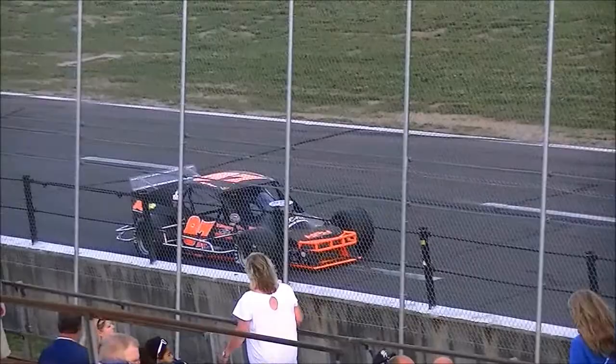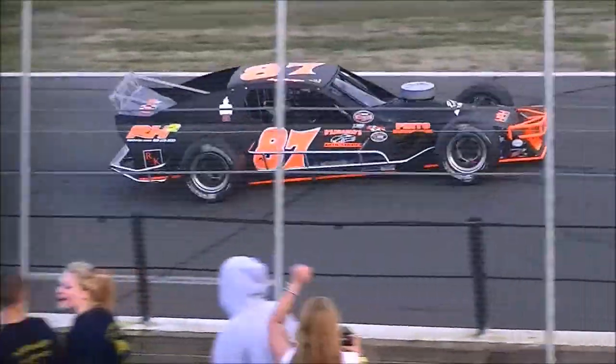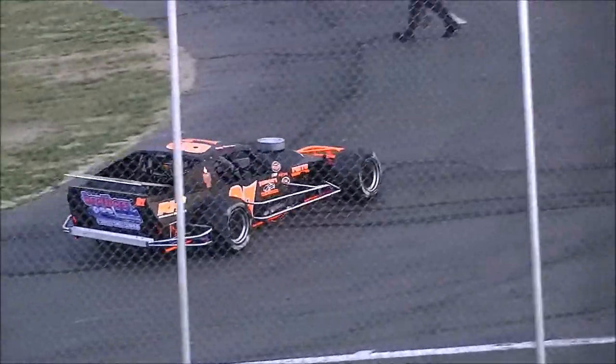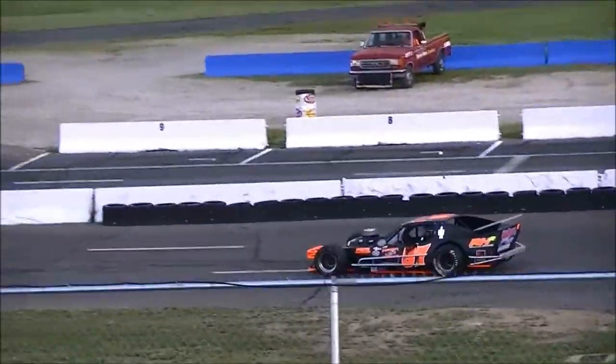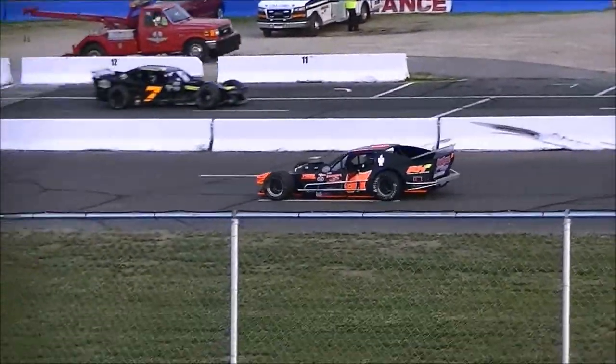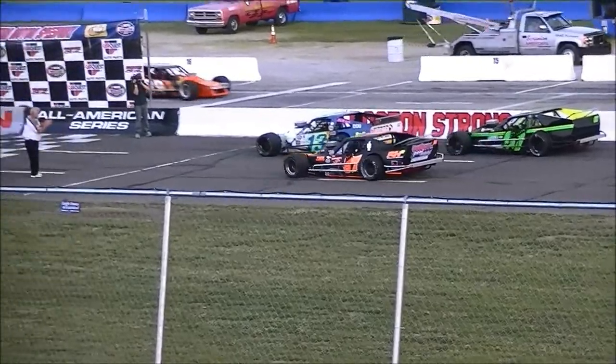I'll tell you, that was a battle. That's what we love. Joey Farino has won it. Car number 87 will pull into Carquest Victory Lane. And I'm pretty impressed, man. He was coming down the front straightaway, had his fist out the window, pumping and cheering the whole way. He's pumped that he got his win tonight.